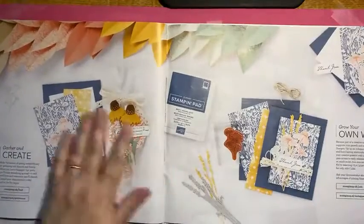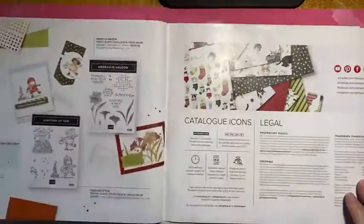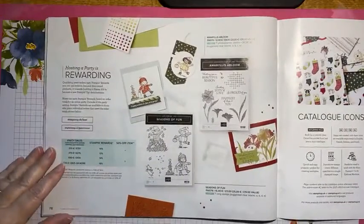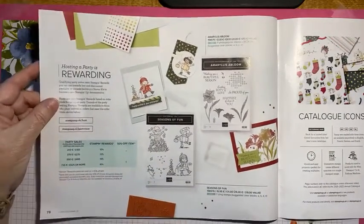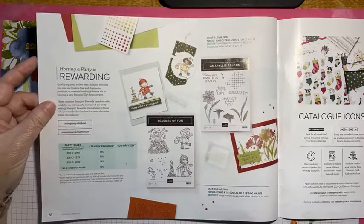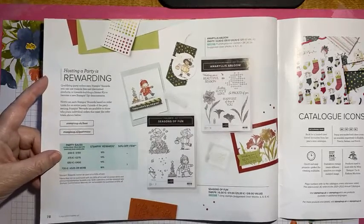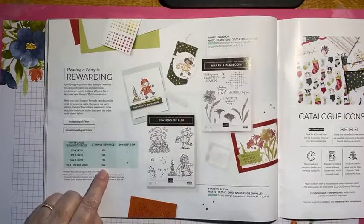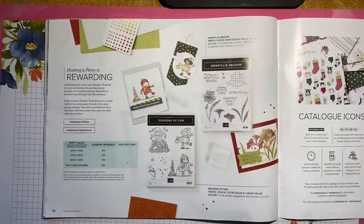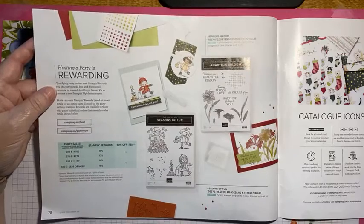And then there's a little bit about joining, and I will cover that in a minute in Celebration. And then there's a little bit about hosting. Hosting is a bit of a weird name because you don't actually have to host an event. If your order is more than £150, you actually receive your own host awards. It starts at 10% and it goes up, and then at certain stages you're also eligible to receive a 50% off item. But the catalogues always have host stamp sets.